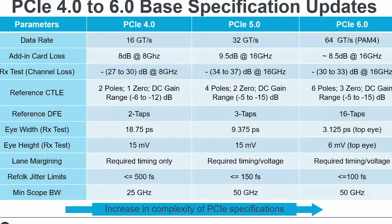And we also see that the channel loss defined for 4.0 was 27 to 30 dB loss at the Nyquist frequency of 8 gig. For 5.0, that is 34 to 37 dB at 16 gig. For 6.0, it's now 30 to 33 dB, also at the 16 gig, given that the 6.0 is with the same Nyquist, but a different kind of signaling method compared to PCIe 5.